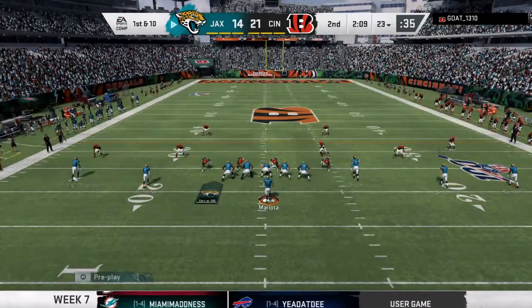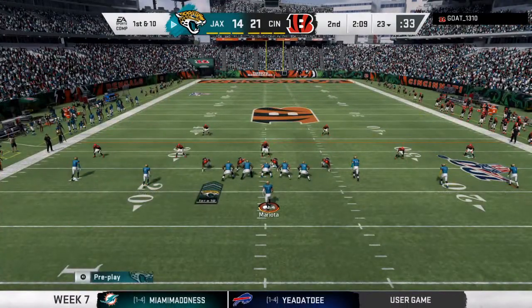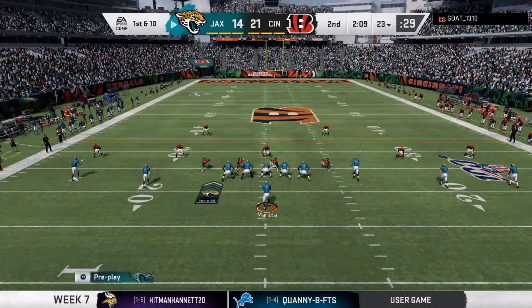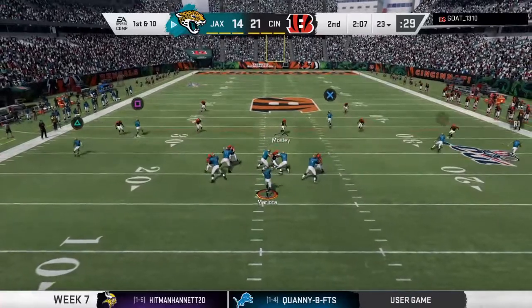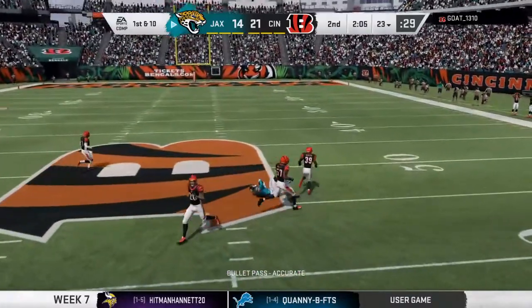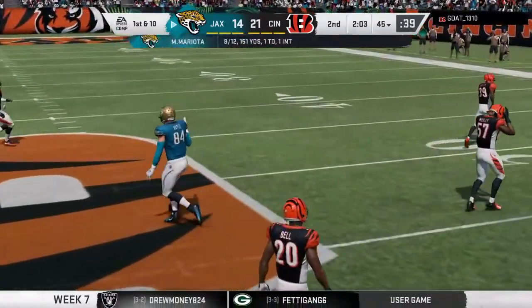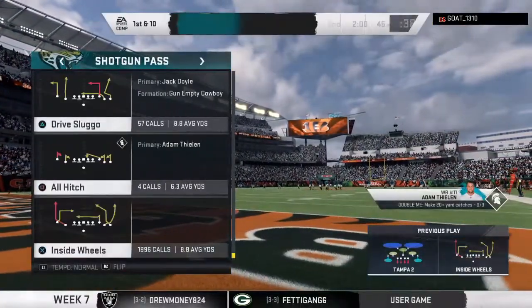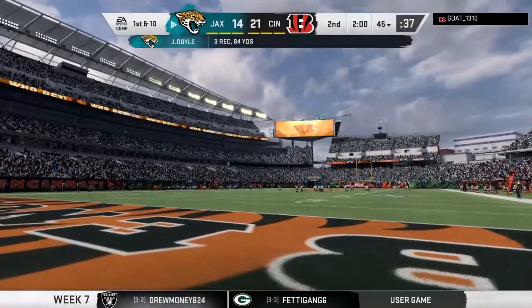Jaguars come to the line to start their next drive. They'll look for a drive to tie this up, down 21-14 as they have it 1st and 10. Trying to shake off the interception from the last drive. He'll look to throw. The attempt on the dive, and he has it. What a catch. A good pickup there, 21 yards.